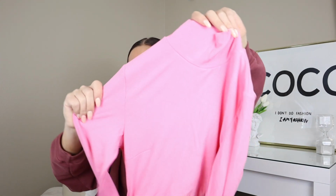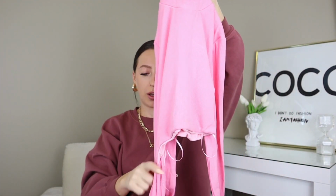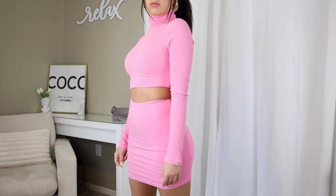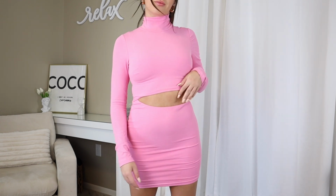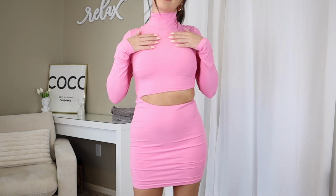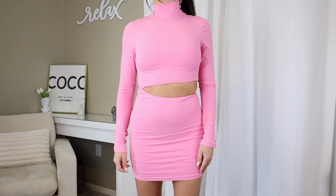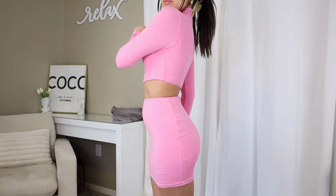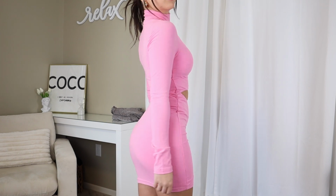This one is such a fun pink color. It is a long sleeve dress with some cutouts. This one is also from the brand Super Down. I thought this dress was so fun, especially with Valentine's Day coming up, but I also think long sleeve dresses are really easy to dress down. This one would look adorable with a pair of big, chunky, tall white boots, a white bag maybe for Valentine's Day, or of course dressed up with a little pair of heels.